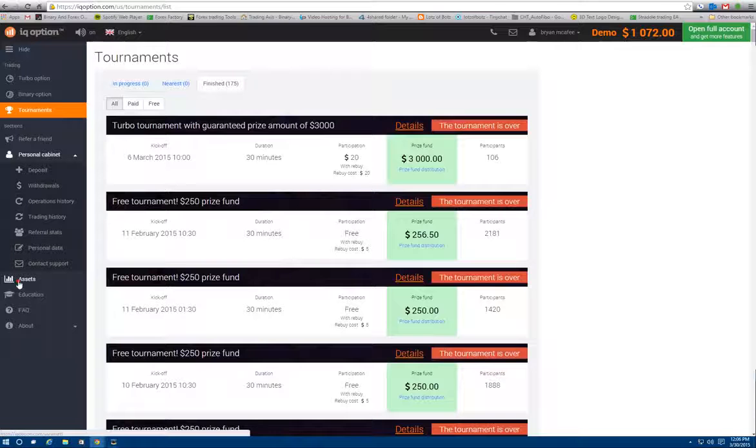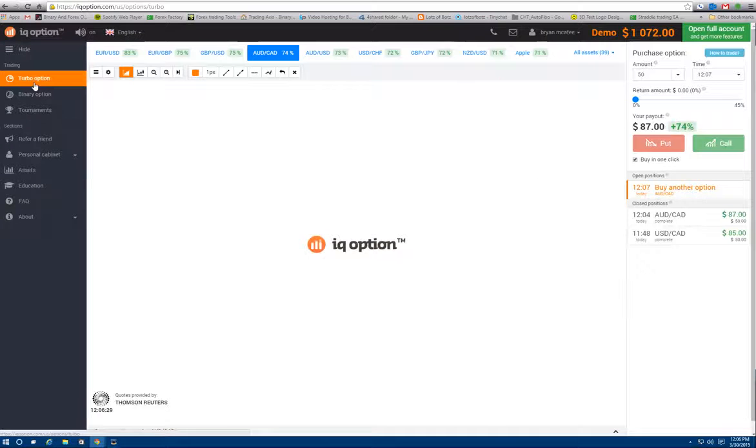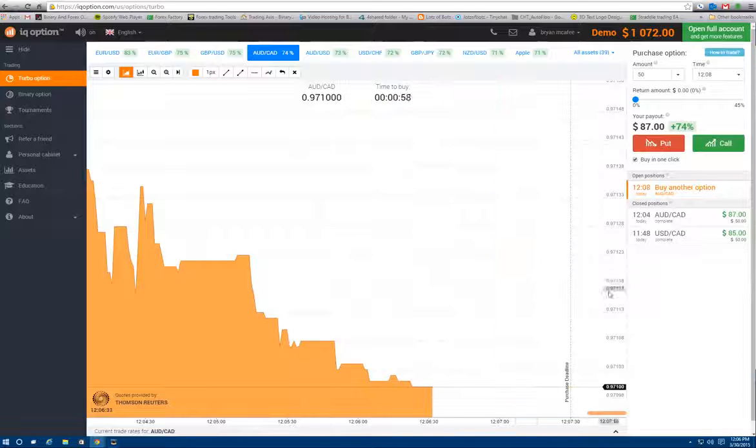Other than that, trying to think if I missed anything. Just overall, I really wish there was a broker that would allow U.S. traders that had this kind of setup. You really cannot beat it. I need someone to adopt me over in the UK so I can move.